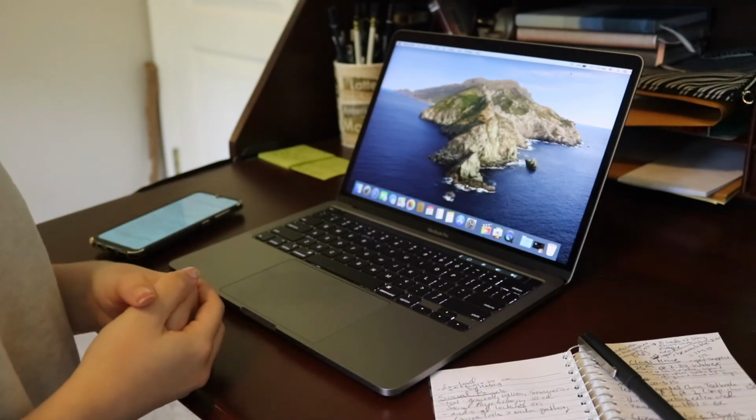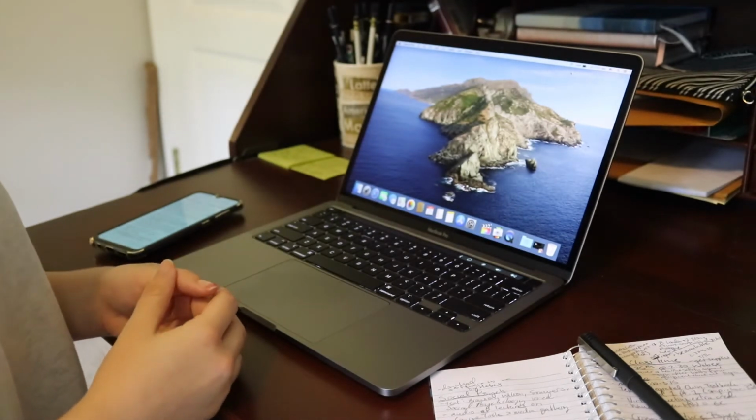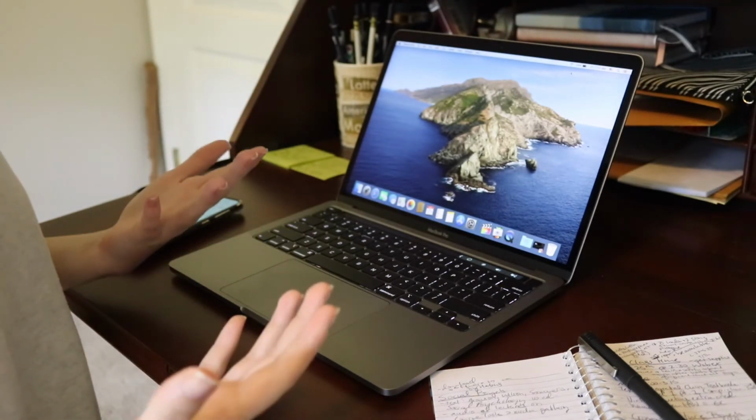So sometimes you end up buying it and the professor's like, oh, you don't need it. And then you're like, dang, I already rented it. I can't get my money back. I already bought it. Where am I supposed to sell it off now?